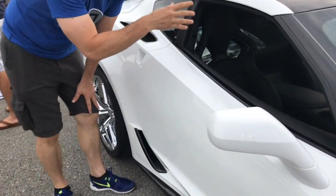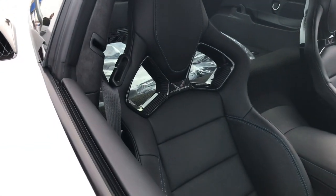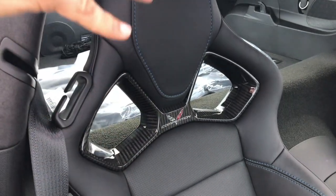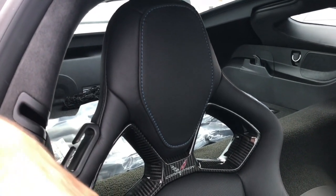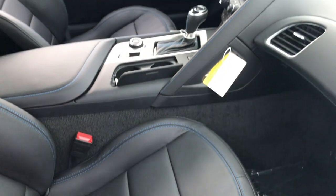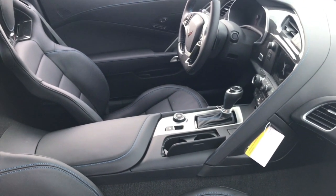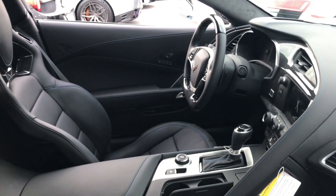Look at this interior. I am very, very happy with what Chevrolet is producing when it comes to interiors nowadays. I love these seats. These are their special sports seats. I like the carbon fiber trim there. I love the blue stitching. Remember, if you go back to 2009, the ZR1 was given the code name Blue Devil, because when they were designing the car, they didn't want anybody to know, hey, this is a ZR1. So they gave it a code name, Blue Devil, and that's why they brought that blue stitching into place.